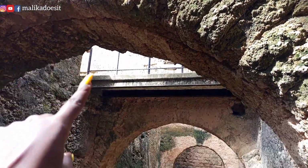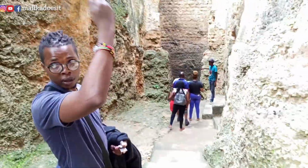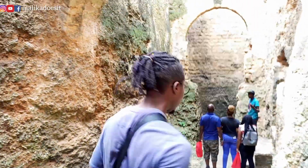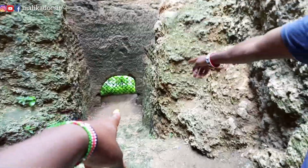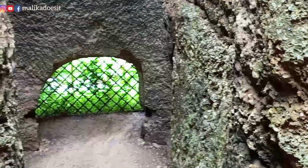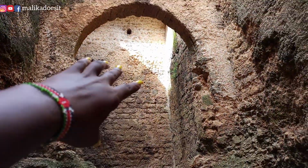So after we pass the passage of the arches, we're going to the store, where the people who were carving this place used to store their equipment. The slaves were being brought in and out. Right now it has been grilled so that nobody can access the place, but they have maintained the originality of the place. And this is a very tall wall.